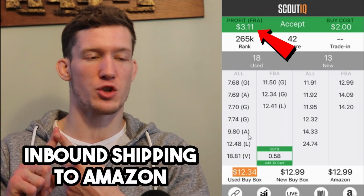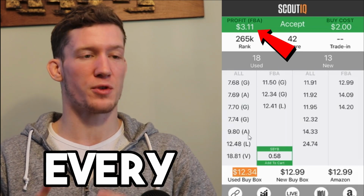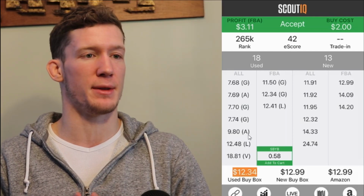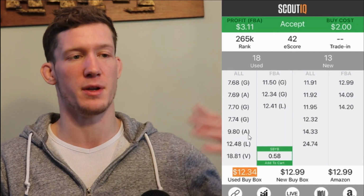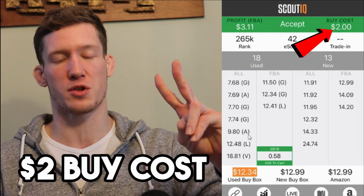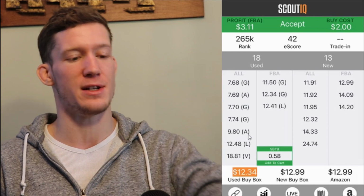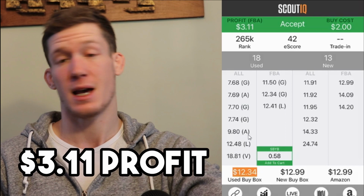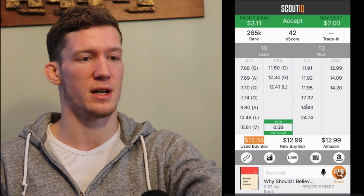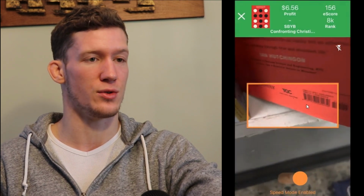So this is inbound shipping to Amazon. This is Amazon FBA fees. This is every single fee you can imagine possible factored in. The thing I love about this app is it always assumes the fees are gonna be way higher than they actually are. So you can be sure I'm spending $2 for this book and it's gonna make me $5 back. So my true profit is $3.11. That is pretty damn good. My return on my investment is over 100% return. I'm literally spending $2 to turn $2 into $3.